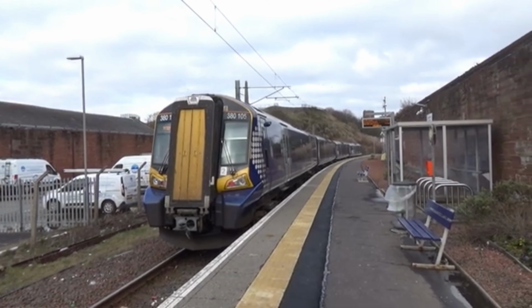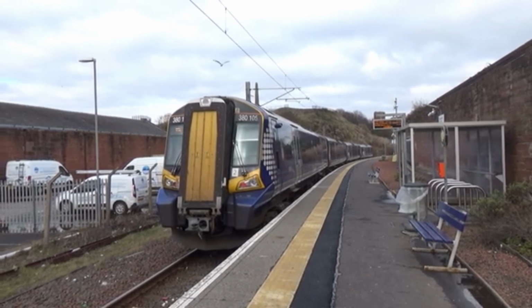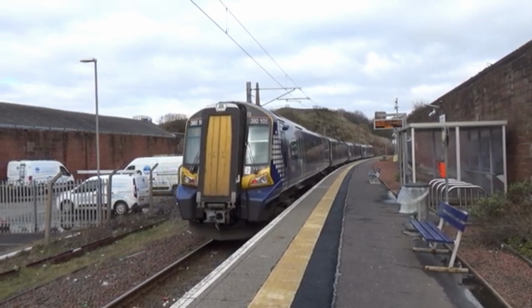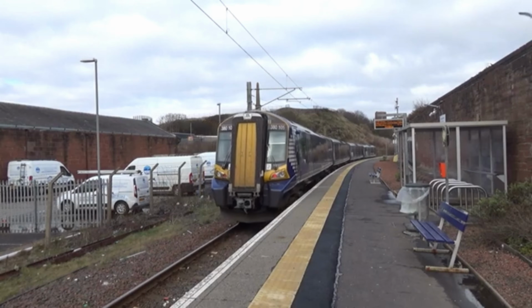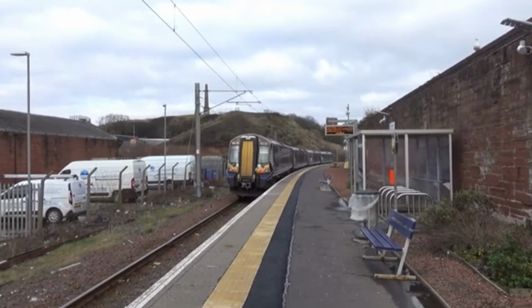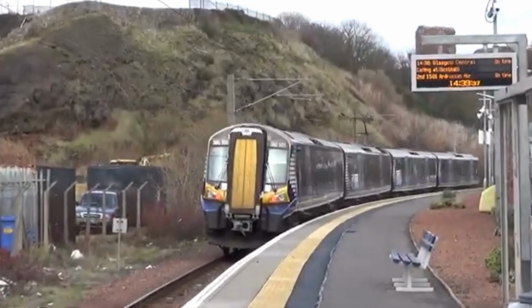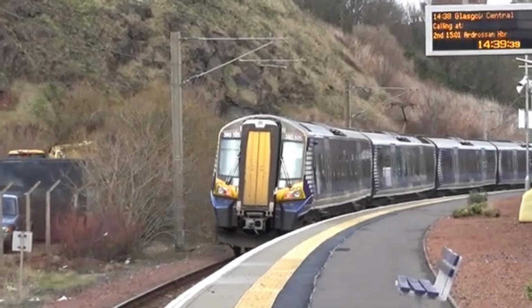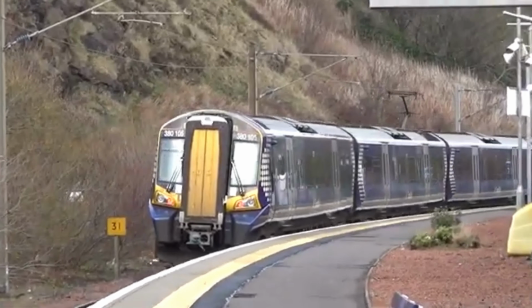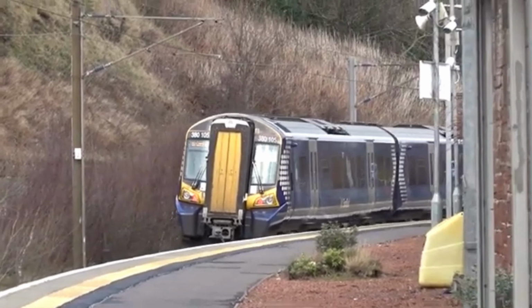There goes 380105 going from Ardrossan to Glasgow Central. And I think this is 1F14, if not 1F13.